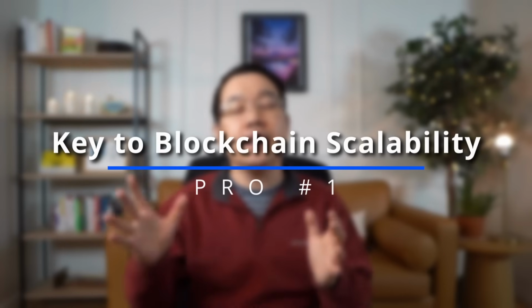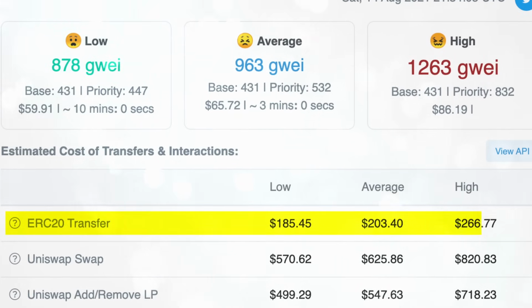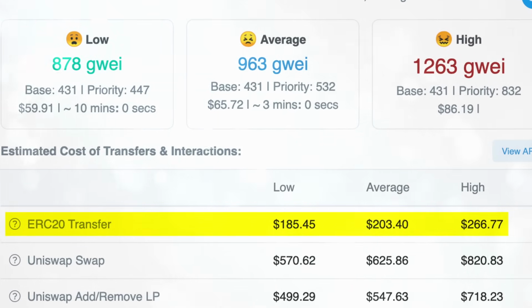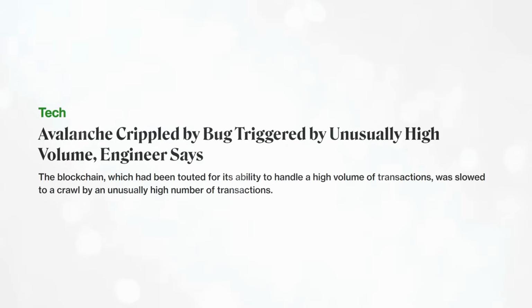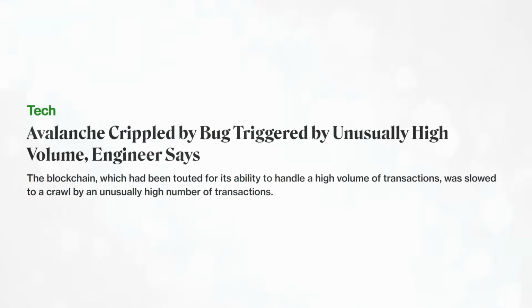Reason number 1 is that Celestia is the key to blockchain scalability. But to understand why you should even care about that, we gotta rewind a bit. During the peak of the last bull run, it cost like $200 in gas fees just to mint an NFT. Sometimes you'd have to wait days for your transaction to go through. Other times, well, everyone had to wait as the underlying chain itself crashed from all the usage. So that was quite bad to say the least.